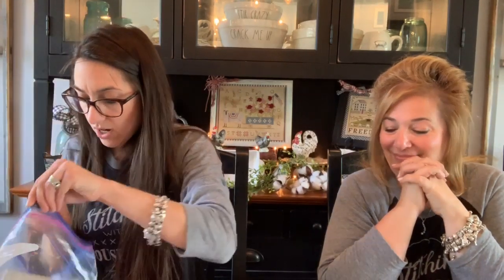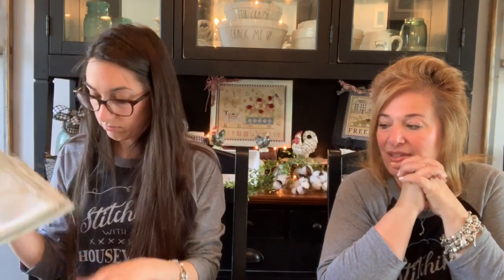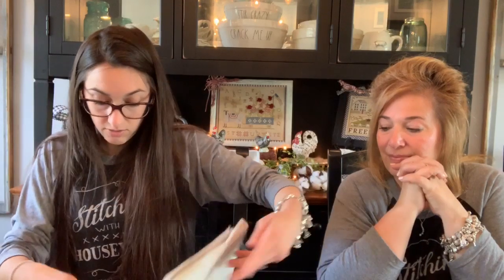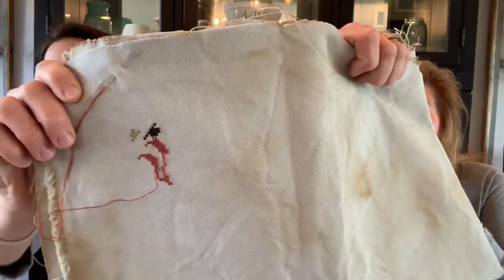Last night's start, no, this is two nights ago, is Plum Street Samplers Bovania. You've done this one, right? No. Oh, I did that other one, the little Wilhelmina. Ooh, my needle is just loose in here. And this is on blue coffee dyed. Probably gray, or gray coffee dyed.